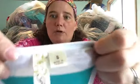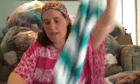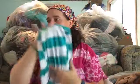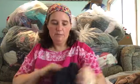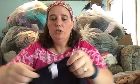Feathers, size small. I have a dress just like this, but in a different color, already listed. That's been listed all summer. It is a super lightweight tank top maxi dress. I thought that one would go fast, and I think I've got it down to like $7 or $8, and nobody really wants it. Another Alternative piece.